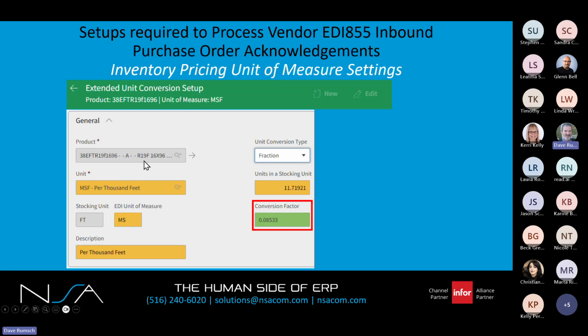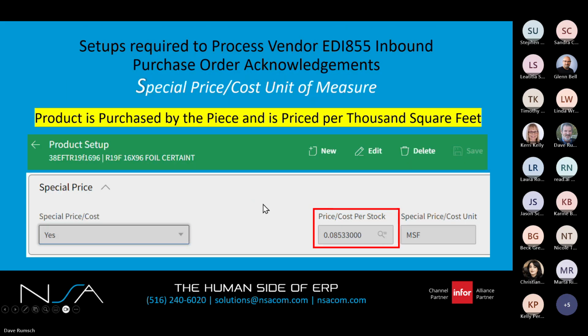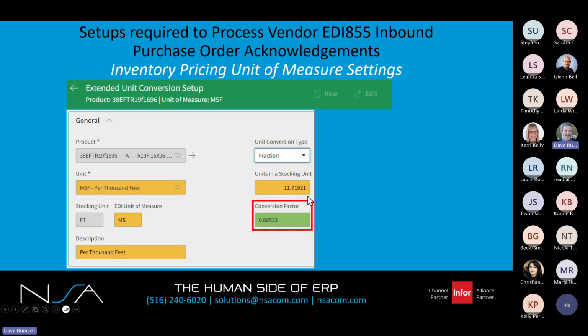Notice I'm setting up the same product, stocking it by the feet. The EDI unit of measure for this is 1,000 square feet, MS, per 1,000 feet. The stocking unit of measure, I put it in as conversion. I do the fraction and put in 0.08533, just as it was on this screen. And it does an automatic conversion for me into a stocking unit of measure.